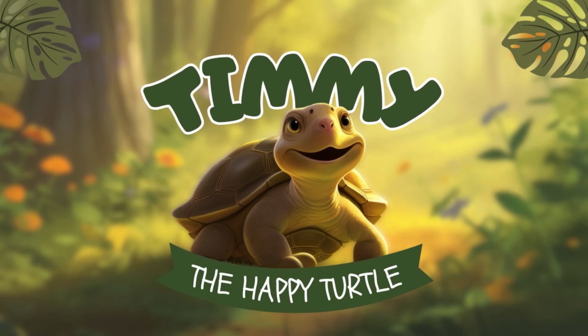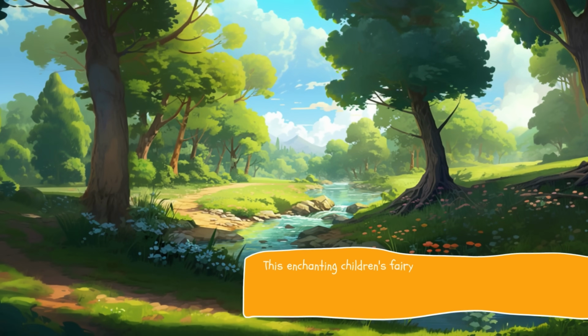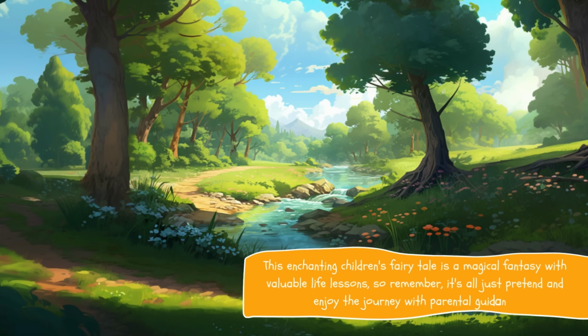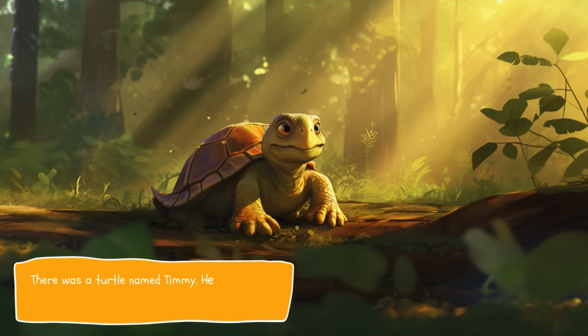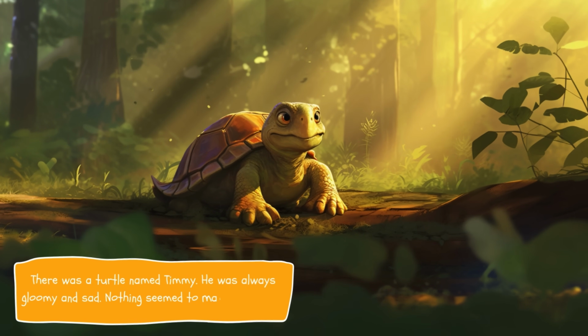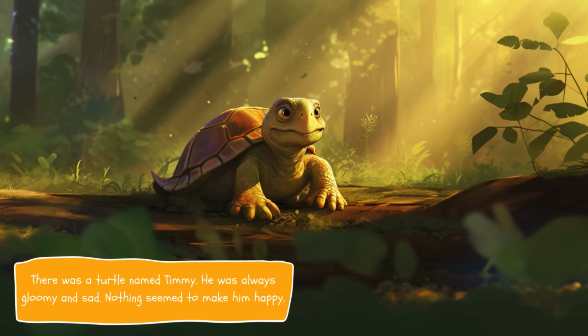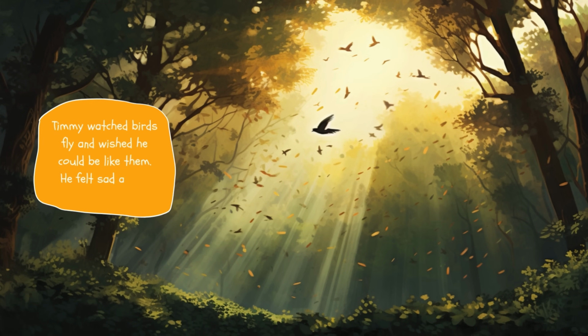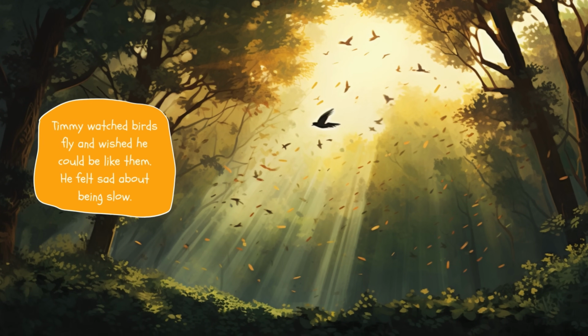Timmy the Happy Turtle. There was a turtle named Timmy. He was always gloomy and sad. Nothing seemed to make him happy. Timmy watched birds fly and wished he could be like them. He felt sad about being slow.